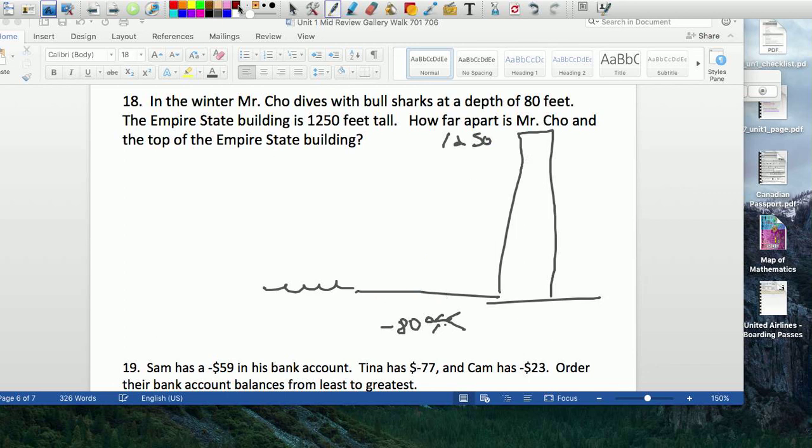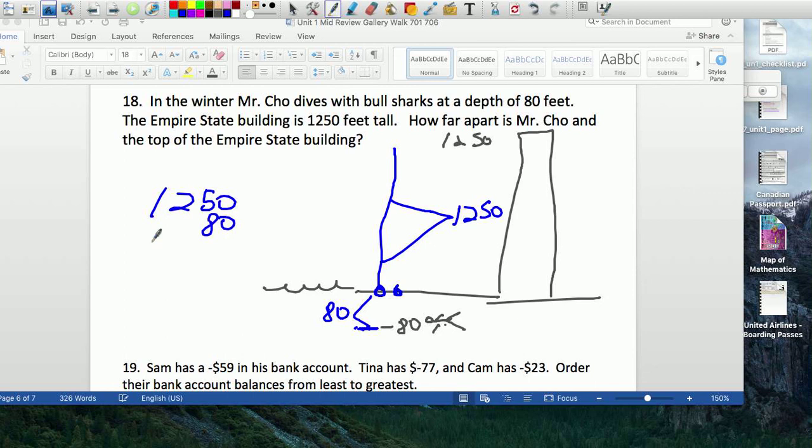And let me see if I can change colors. I can. This distance right here from negative 80 to sea level, and then sea level to 1,250. So I know from the ground floor all the way up here equals 1,250. Now from negative 80 to sea level, I'll go underwater, 80 feet down. So for me to go all the way up to the surface of the water, I would have to travel 80 feet, right? So in this case, I need to add both distances. And I get that I am 1,330 feet apart from the top of the Empire State.